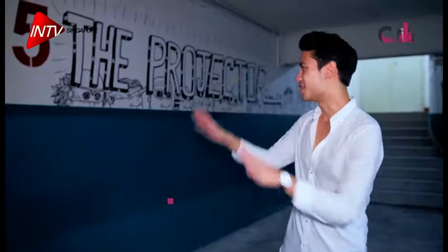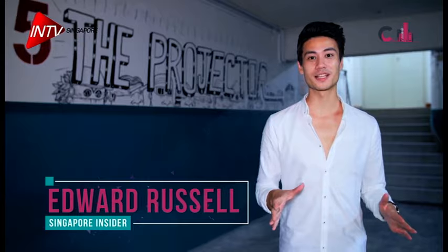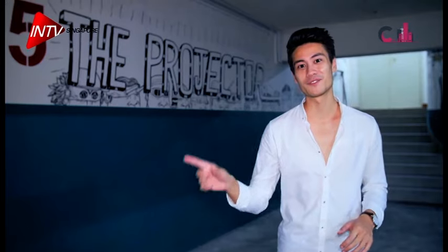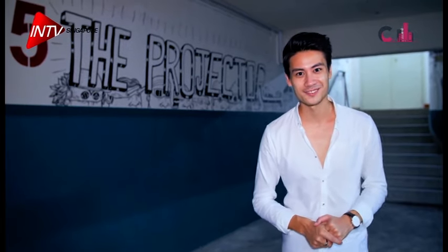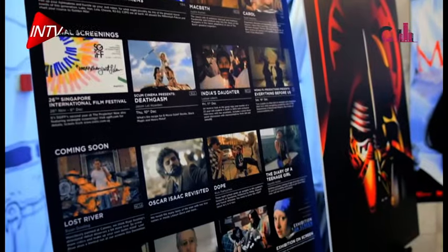Welcome to The Projector. We're on the fifth floor of the Golden Mile Tower in what feels like a car park, probably because we are in a car park, but inside we're going to find one of the shining lights of Singapore's creative art scene, so let's go check it out. The Projector is currently the only independent cinema space in Singapore. We're kind of off the beaten track, as you probably found out. Yeah, I did find that out. It's a little bit hard to get here, but it's a rewarding experience.